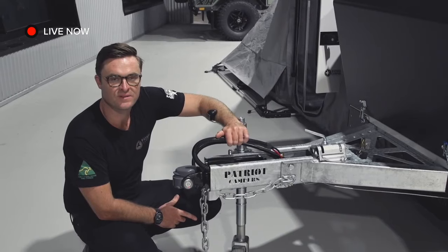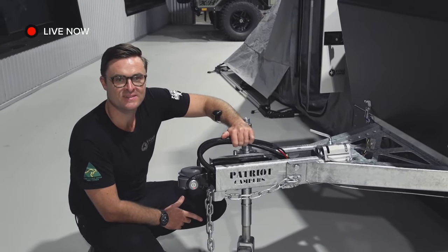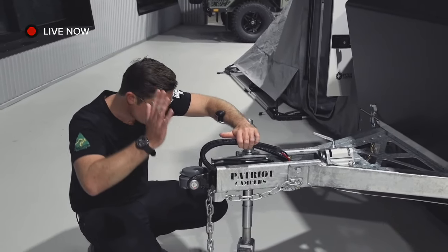I think we got Tommy down there. Tom, you in there? Mate, I'm here, ready to go. Gotcha, mate. So, mate, you want to jump into it? Let's roll through that chassis. Absolutely. So, we'll start off here.